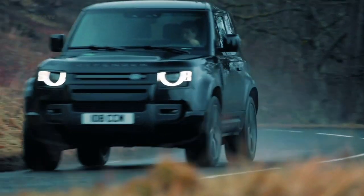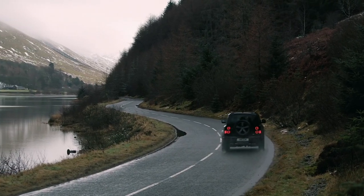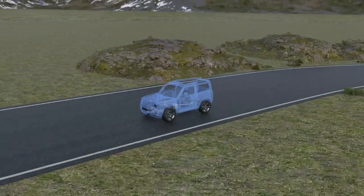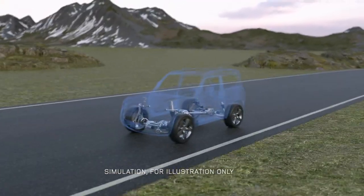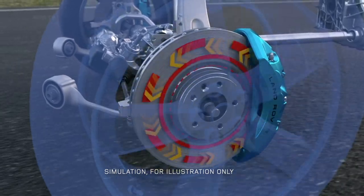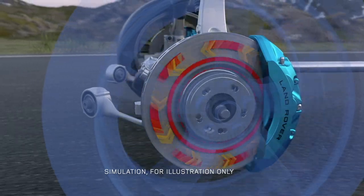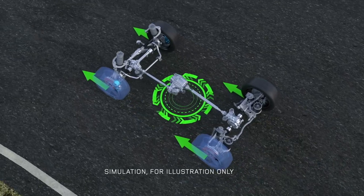We liken it to an assist mode on a video game. It's empowering, not intimidating, and it allows you to explore more of Defender V8's performance envelope. It really is technology delivering a heightened, accessible performance experience. It's best to show how this is achieved in a real situation, an enthusiastic cornering maneuver. This animation shows a Defender V8 entering a corner. First, dynamic mode uses torque vectoring by braking to apply inside wheel braking force to vector the driveline torque. That creates a yaw into the corner.